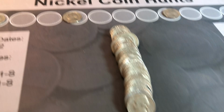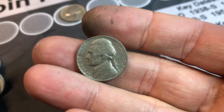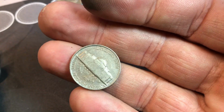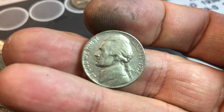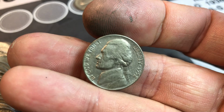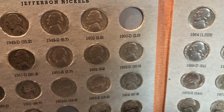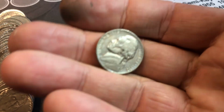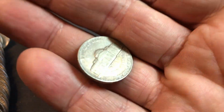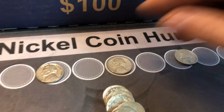Roll number 14, and we're going to have a 50s nickel, and it looks like a pretty nice 1952 with some luster on it. 1952 Denver. I know these go for a little bit more in better condition, but this one's not that bad. And matter of fact, looking at my book, it could possibly upgrade the 52D that's in there with some marking on it. So worst case is we might have an upgrade. We'll have to see, but I'll take a 52D in that condition all day.